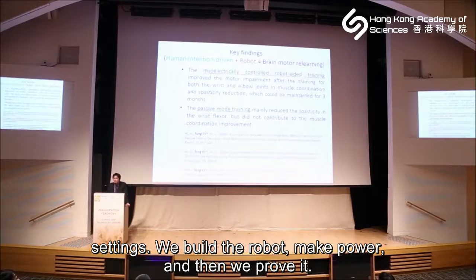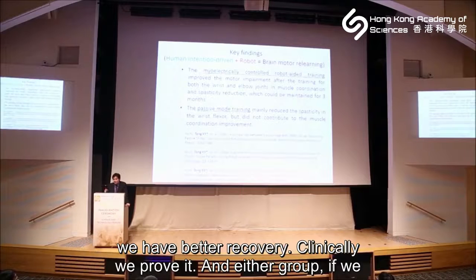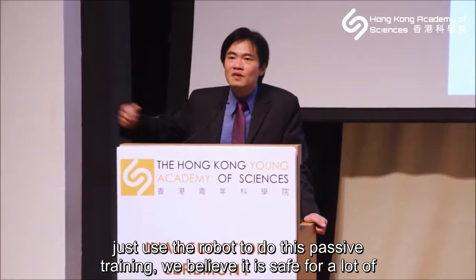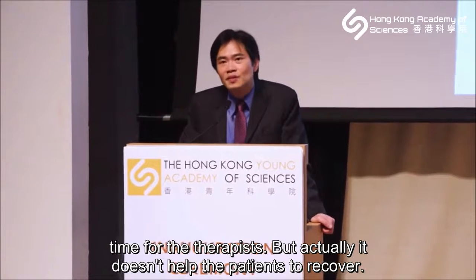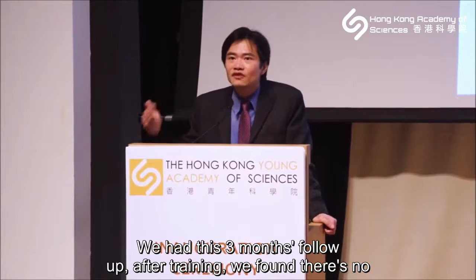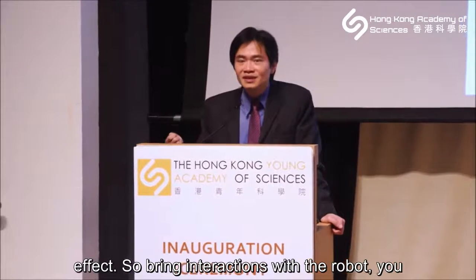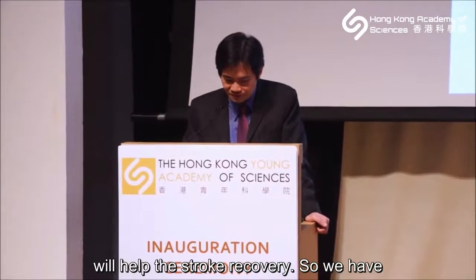Then we proved it in clinical settings. So we built a robot, a big tower, and then we proved it. In the first group, you can see that if we have this robot together with the intention from the human, we have better recovery. Clinically, we proved it. The other group, we just use the robot to do passive training. We believed it saves a lot of time for the therapist, but actually it doesn't help the patient to recover. We have this 3-month follow-up. After training, we find no effect. So bringing in interaction with the robot will help stroke recovery.